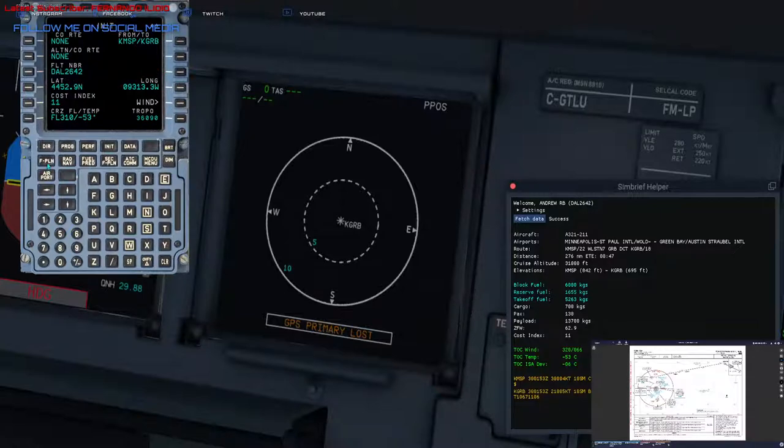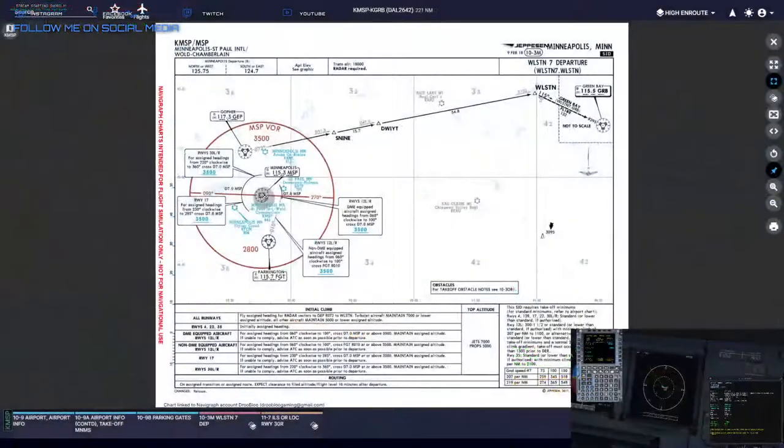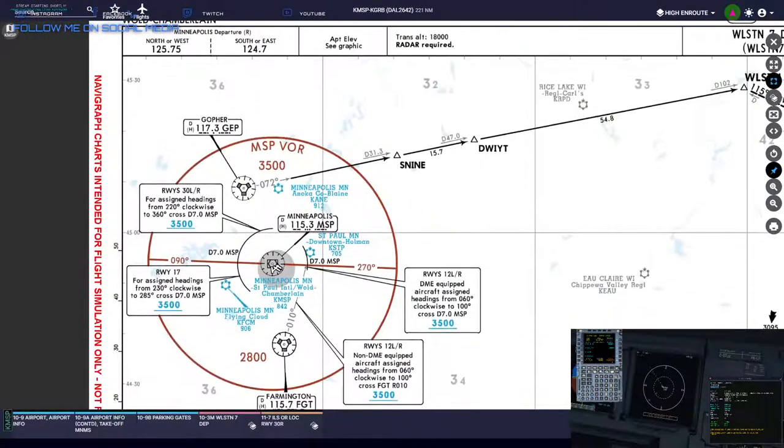Manually enter the wind in the flight plan. Hey, what is 297? Number 30 right, right? And we'll do the Wellstone 7. So I'm going to put the charts here now. Wellstone 7, Green Bay transition and direct.